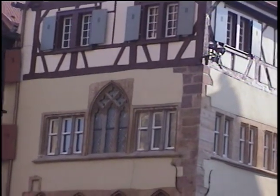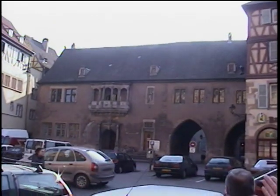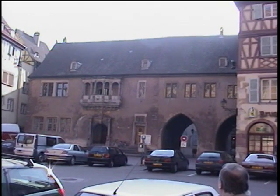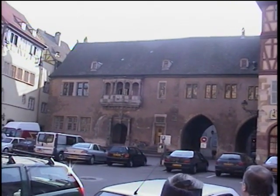And the other building in front of us is the former guardhouse of the city. Today you would say that's for the police, and that was built in the 16th century. Okay, we go on the other side, please.